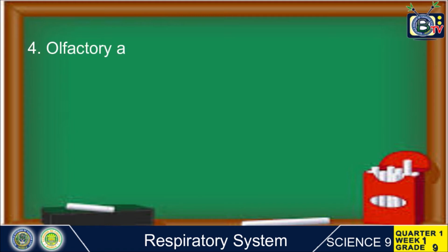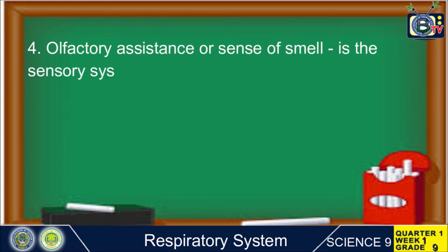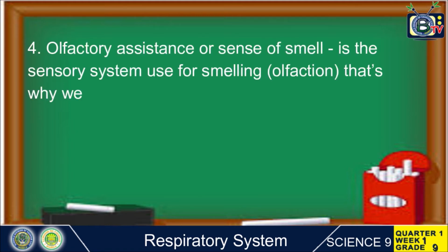Number 4, olfactory assistance. The sense of smell is the sensory system used for smelling, also called olfaction. That's why we can sense odors.